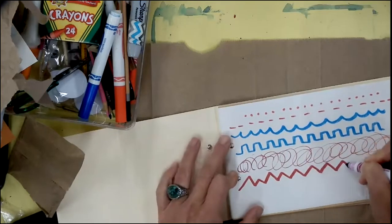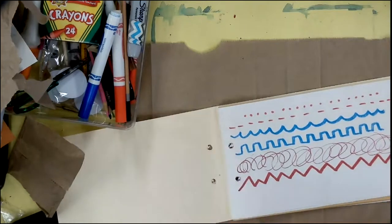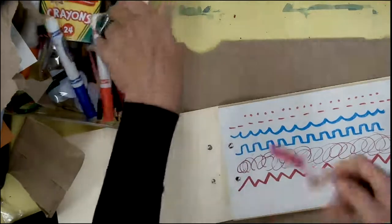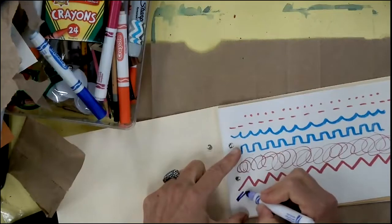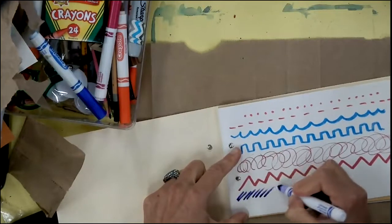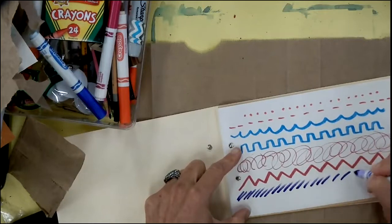So in your sketchbook, I want you to try to create at least 10 to 15 different lines. And you might run out of space. And is that okay? Yeah, of course, that's okay. I'm going to make some diagonal lines here. Maybe it's grassy. Oh, I could use this for grass. Even though it's purple, I could still use it for some grass.